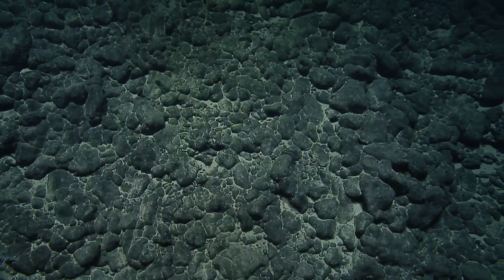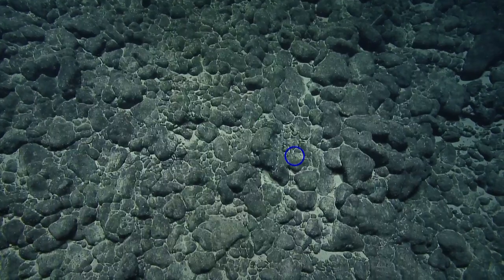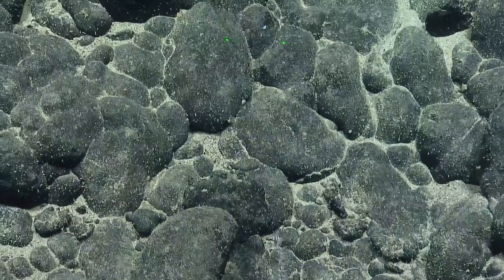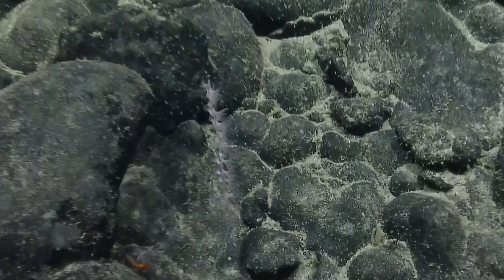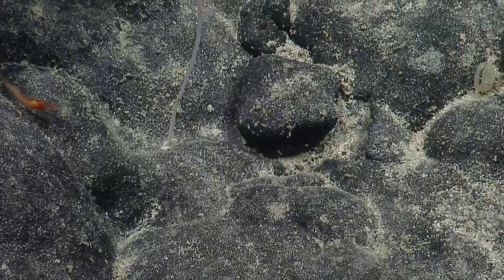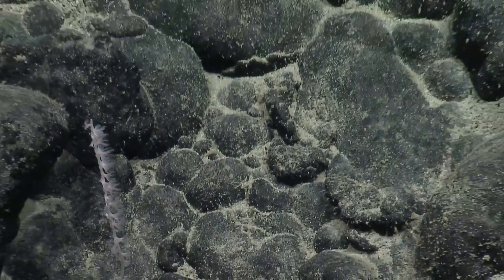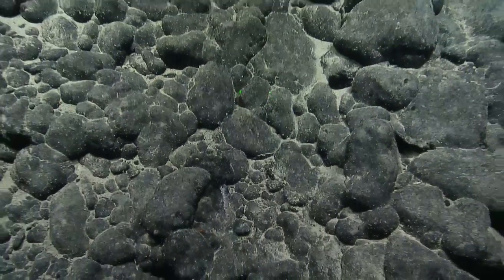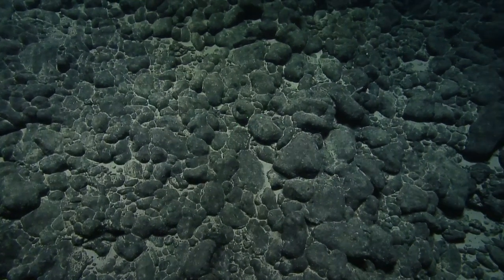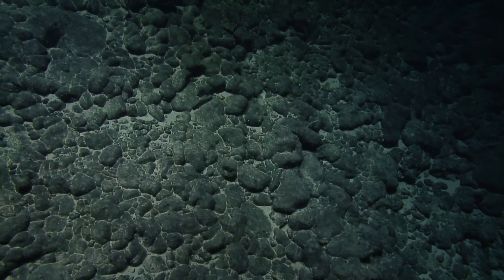What was the thing you circled back there? Right here. I believe it's a bamboo coral. Can you zoom in, please, Aaron? Good eye. I only saw it because it looked like something moved a little bit across the rocks. Oh, and there's a tiny shrimp. So this is a nice little bamboo coral. It is unbranched. It's one of the types of corals that we see most frequently at these depths, along with the primnoid corals and Chrysogorgia corals.